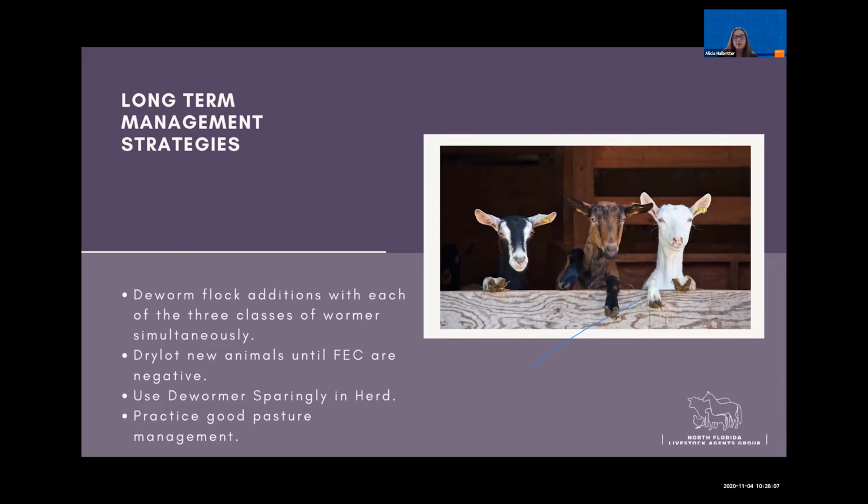Practice good pasture management. Like we talked about, don't overgraze, rotate your pastures if you have the ability, and make sure that we have a good amount of forage to utilize. With goats, the more browse that you can have available for them, the happier they'll be, and the lower their parasite load will be, because parasites are not generally located on browse. They're going to be located closer to the ground for them to get infected or reinfected.